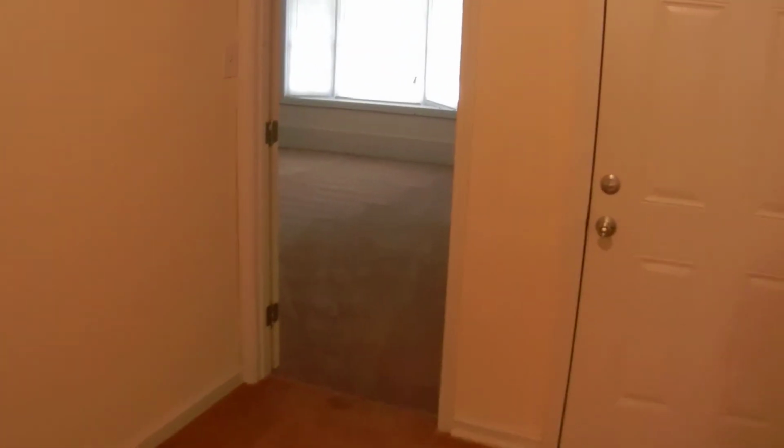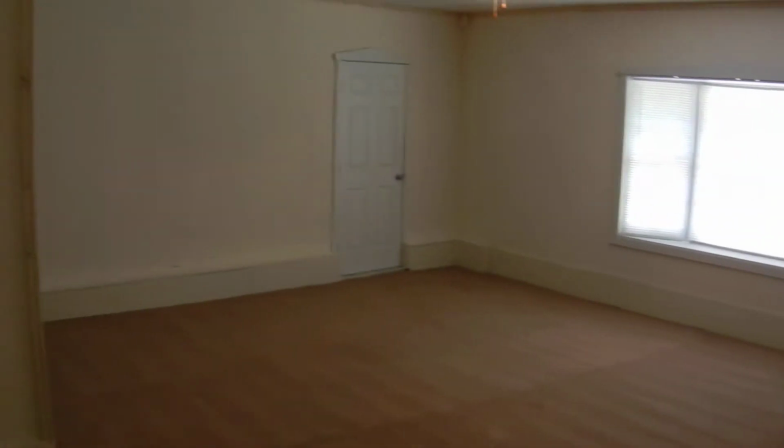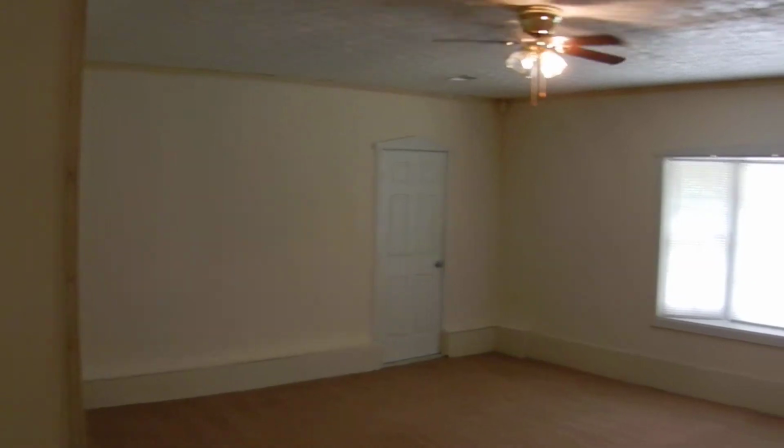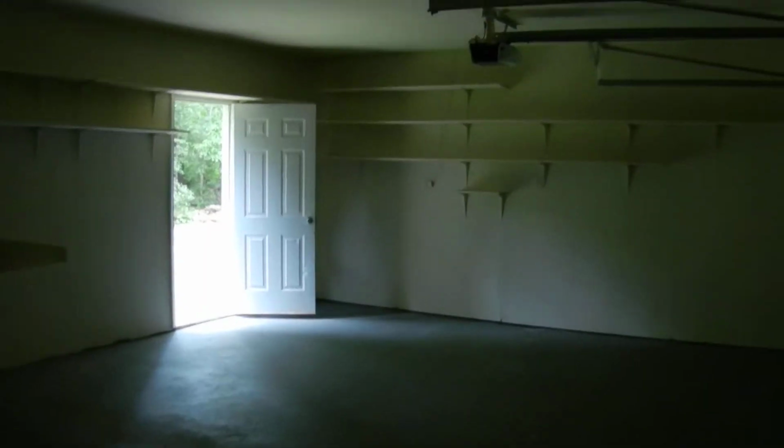Just to the left of the front door is a bonus room. This could be a game room, a large entertainment room, or a separate business office that you'd like to use here, whatever. This is fine. Big closets. This door is the entrance from the garage if you park in the garage. It's a two-car garage. There's also a door in the back of the garage that goes out into the backyard. Lots of shelving in the garage for storage and organization.